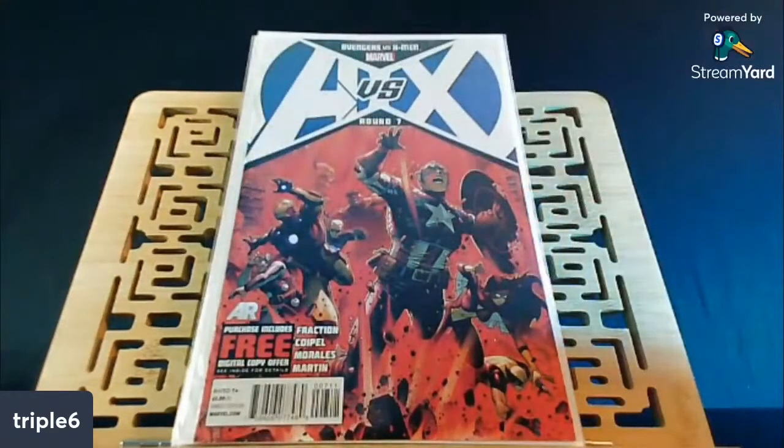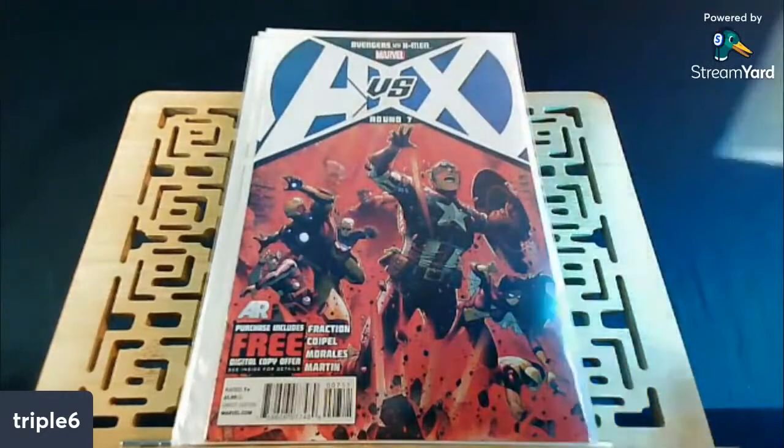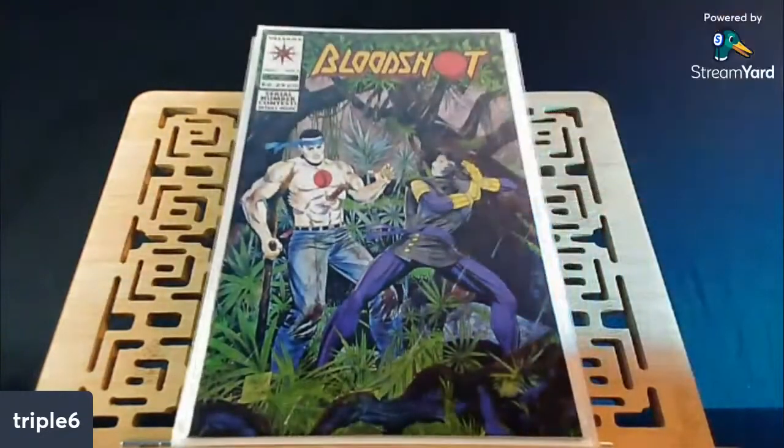This book is trying to do a little number something. This is Avengers versus X-Men number 7. I think this is where Namor declares war on Wakanda. I found 2 of these bad boys. Also found Bloodshot number 7. I think this is the first appearance of Ninjak.